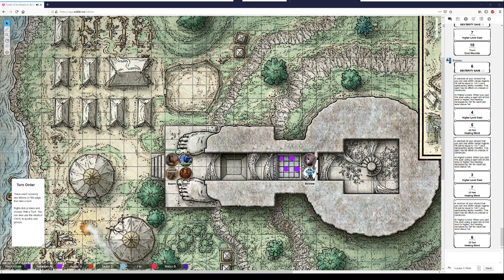Yeah, I'll hold out the jug and see. We got this. Let me take a look at that. And I'm gonna just visually inspect it. Okay. Make an Arcana check. All right.